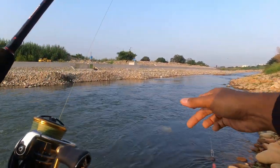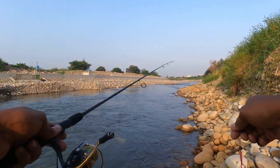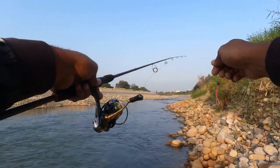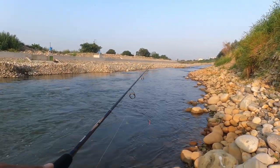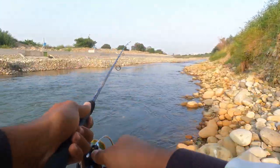So yeah, I'm gonna keep it simple. I'm gonna work my way along these fast rapids. And then you can see there's areas where it gets pretty slow and then rapids again. So I'll work my way all along here and see how far I can get. I've got the whole morning to do this, so no real time limit, but let's see what we can find.